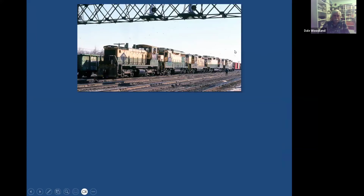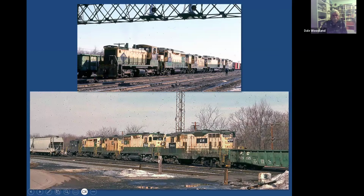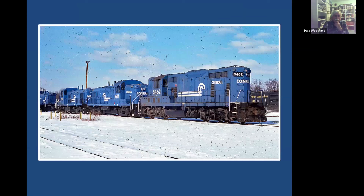This is a real mishmash of locomotives. Some with full Reading paint yet, others with different variations of Conrail. Sometimes the Reading was painted out in green, sometimes it was painted out in black. None of it was attractive. And that's what they call a dog's breakfast. And eventually everything became blue.